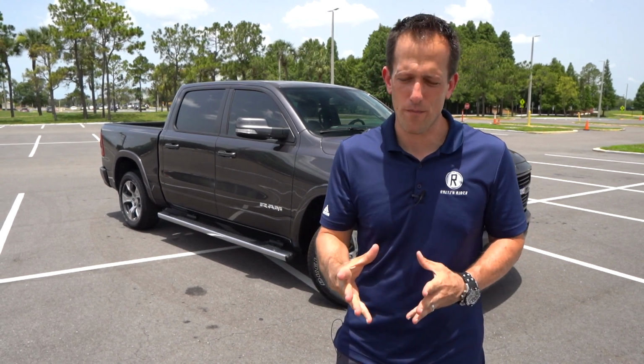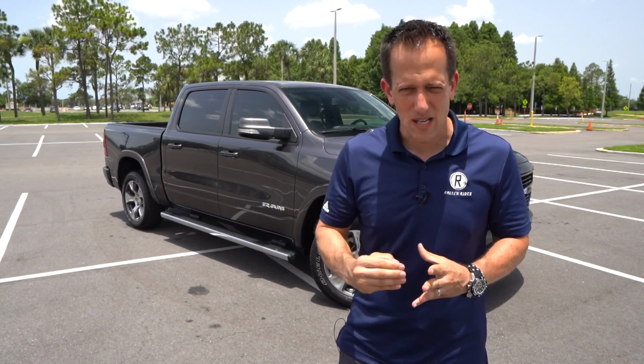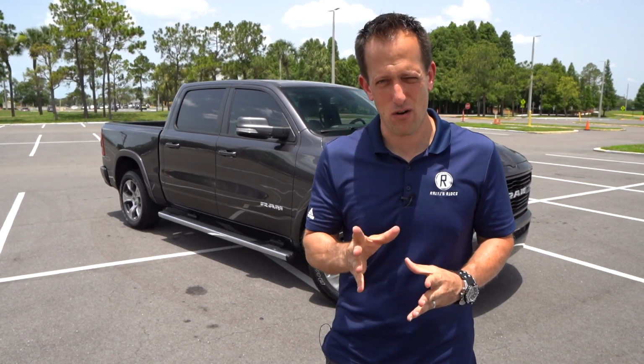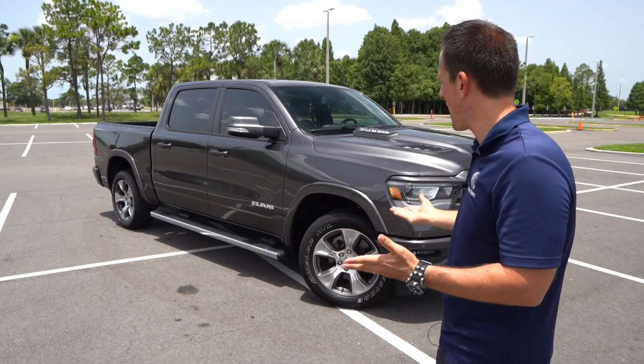But one thing is for certain, no matter which way you option your Ram, there's something for everybody in that lineup. So let's go ahead, dive into this 2020 Ram Laramie Sport and see, really, is it the perfect half-ton pickup truck for you? Right off the bat, that styling.